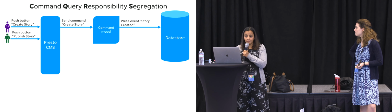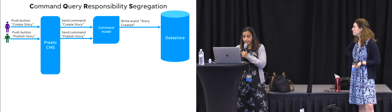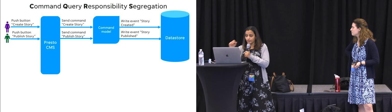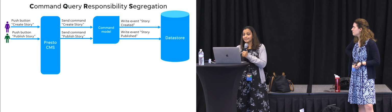A similar flow happens for publishing a story. The user is now hitting the button to publish the story, sends the command out, publish story, into the command model. That in turn writes out an event, story published, into the data store. So that's the command piece of it.